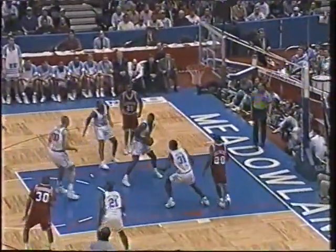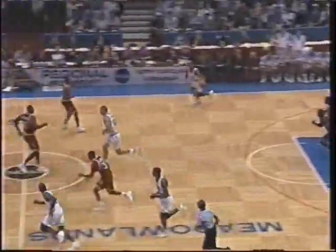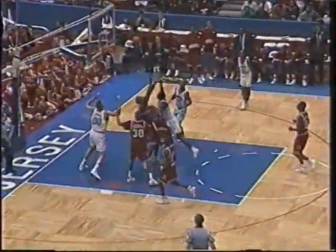Stewart off the mark. Reese. No basket. Offensive foul on Brian Reese.